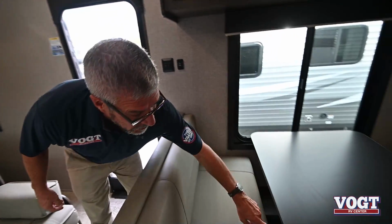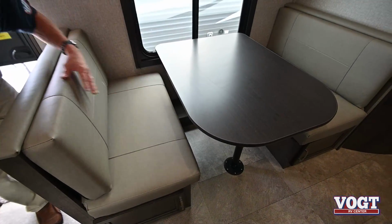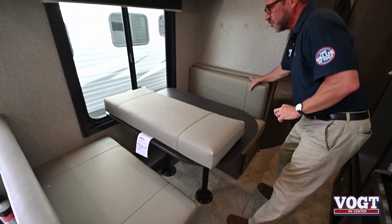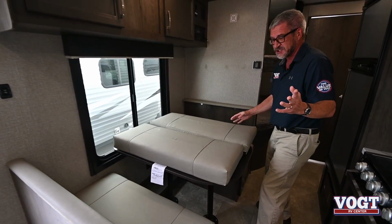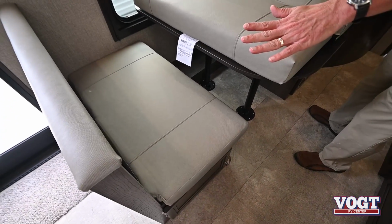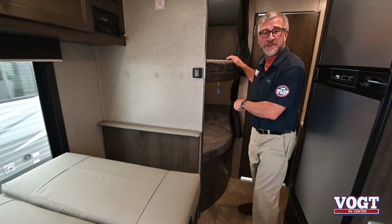Also, this table will come off these poles that are here, go straight down onto the running rails. And then once that's down, these outside cushions, you have to have a little imagination with me here. This is now down off of the poles on the running rails. This makes a bed for 1 or 2 kids. But then when you step back, here comes the big bonus.